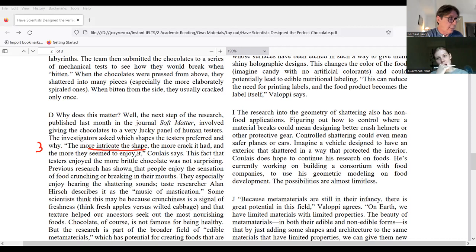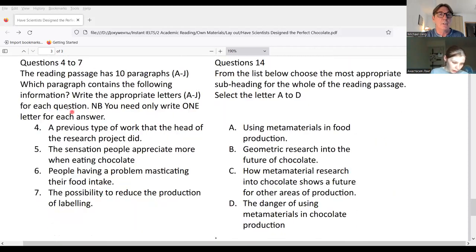So let's carry on through the rest of the paragraphs quickly. We've done the first 3 questions. Let's look at the second part of the questions that we've got. What are we looking for there? Let's have a look down, shall we? Questions 4 to 7.